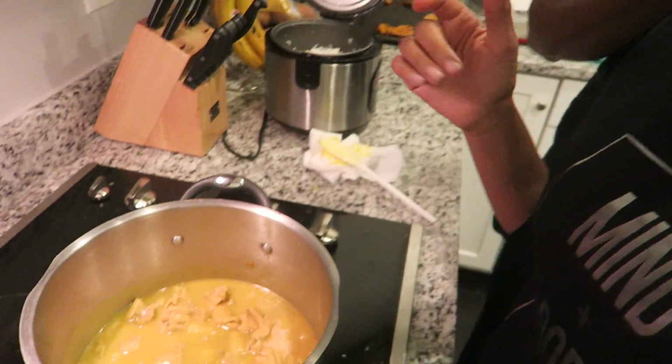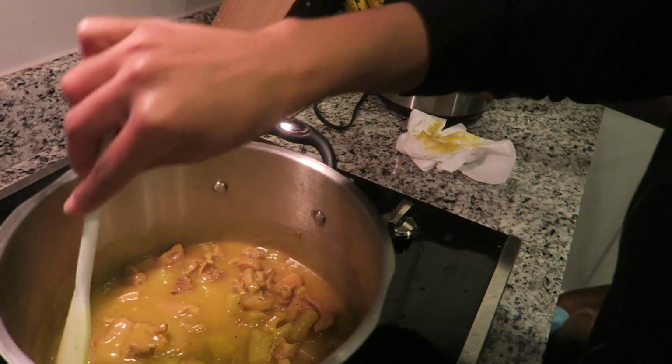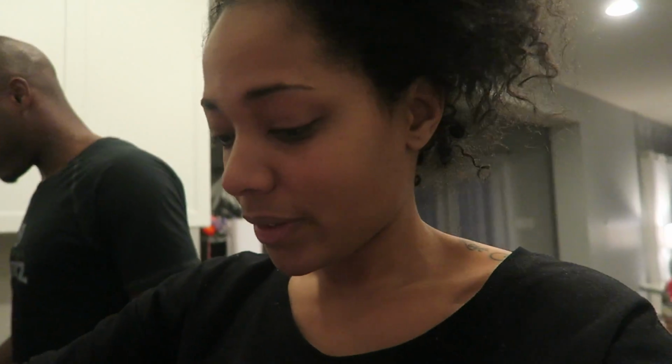It's chicken made with curry powder. So this is what it looks like in the pan, in the pot. My chicken with some potatoes. I was gonna put carrots in there, but carrots take too long to cook. Even potatoes take too long to cook, so I decided not to put the carrots in there.